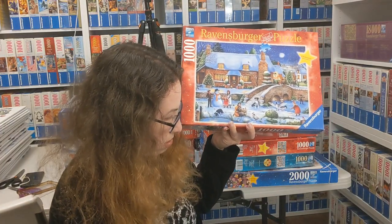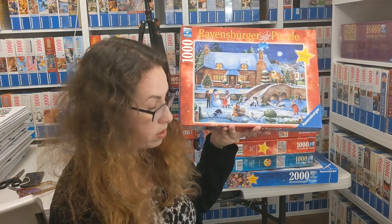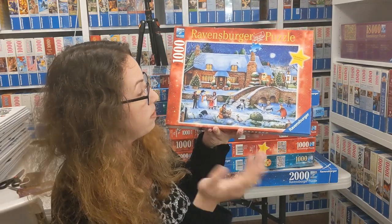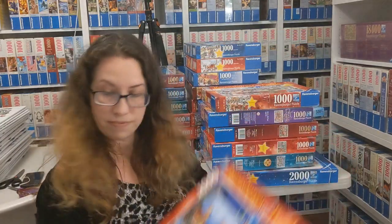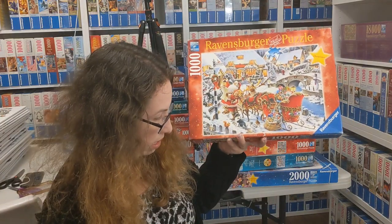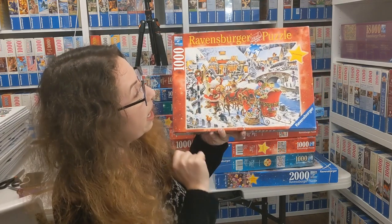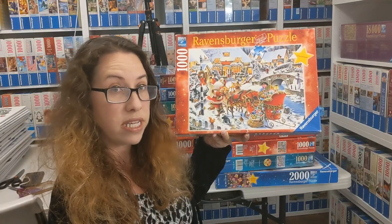This one here is called Idyllic Christmas. It's by Debbie Cook and it's from 2013. And again, it's not actually the usual stuff because the artist is different, so the people are different and the art is different. This one here is called Santa Needs Directions. So as you can see, Santa here is looking for directions. And this one is actually by Roy Trower from 2013.